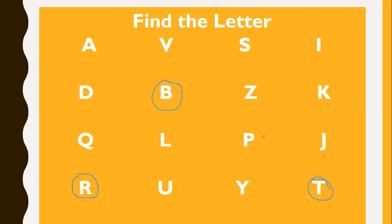Great job, guys. All right, please find for me the letter U. Where is the letter U? Great job, guys. Right here is the letter U. What sound does U make? Please shout out the sound that U makes. U says U, like umbrella. Umbrella starts with the letter U. Great job. This is our letter U.